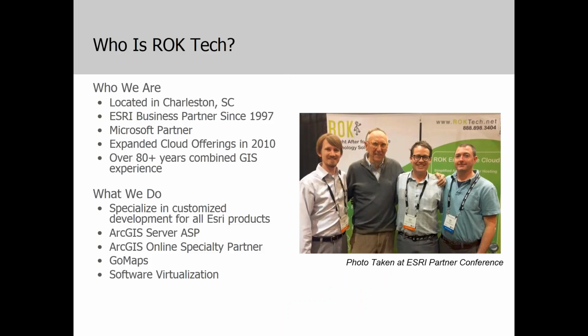So ROK Technologies, we are located in Charleston, South Carolina. We've been an Esri business partner since 1997. We're a Microsoft partner. And we expanded our cloud offerings in 2010. What that primarily focused on at the time was moving to an ASP license from Esri. The ASP license allows us to host geodatabases and map services on ArcGIS Server for all of our clients. So it's a very, very cool licensing designation.